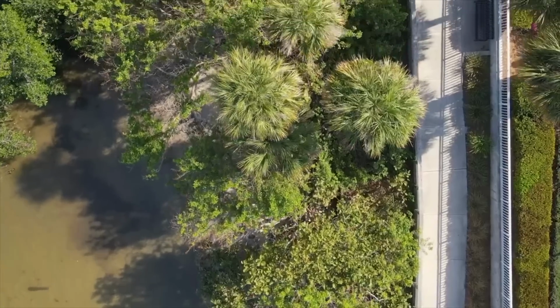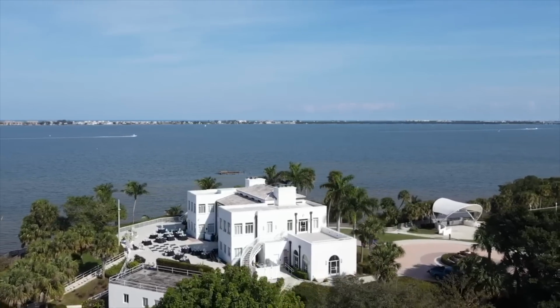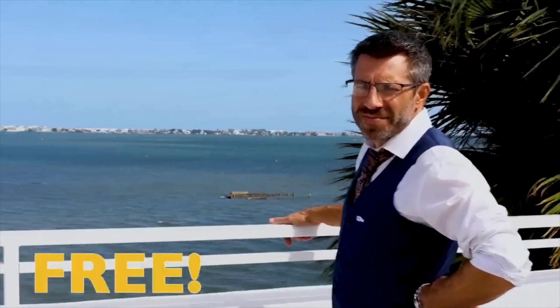You can cruise around the duck pond, which my daughter absolutely loves. You can go down through the mangroves. There's all kinds of boardwalks and everything you can check out. You can lay out a blanket and have a picnic. It doesn't cost you anything to come here. This is an absolutely incredible place to spend the afternoon with your family. You know how much this $1 million view costs? Nothing.